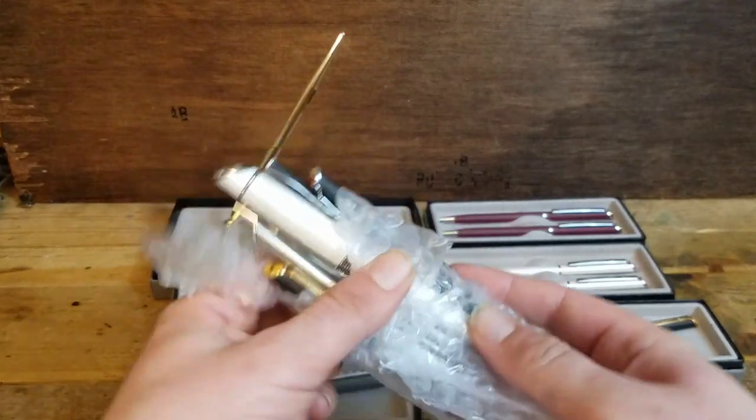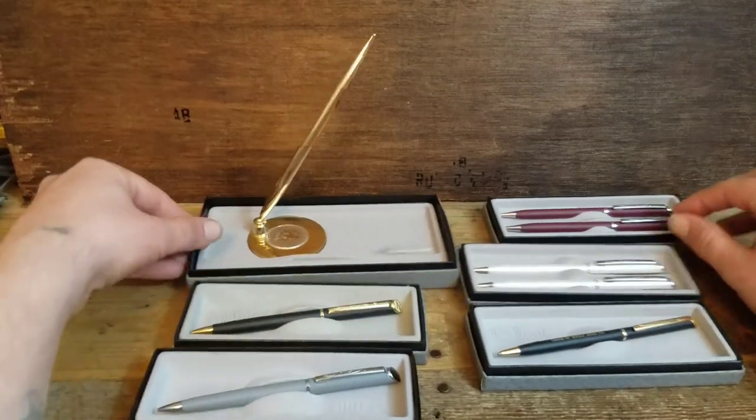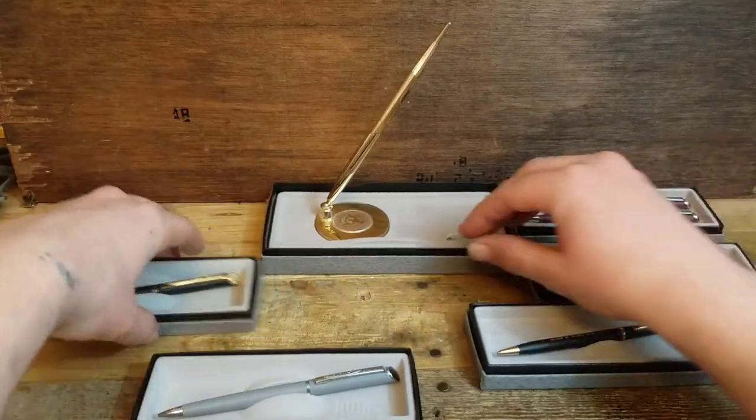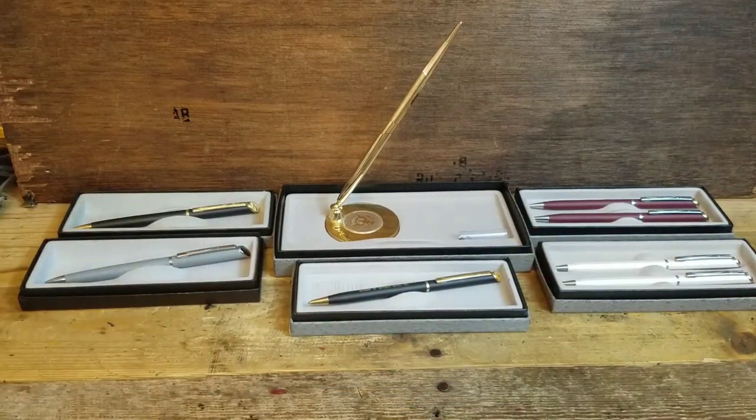Next, we're going to get into some of the loose ones. I'm going to move some of these back a little bit and make a little more room. There we go. Now we're ready for action.